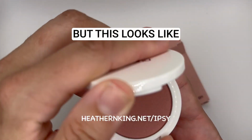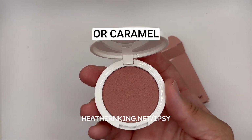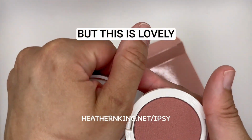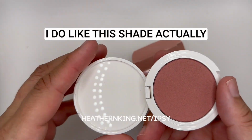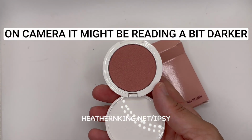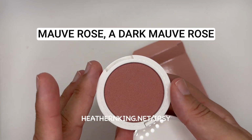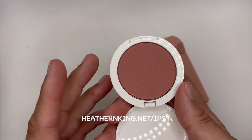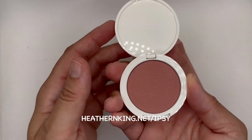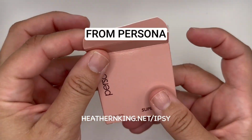This looks like, I have to admit, when I think of the color caramel, this is not the shade I think of, but this is lovely. I do like this shade, actually. Not quite what I think of. On camera, it might be reading a bit darker, but this is more of a mauve rose, a dark mauve rose. But on camera, it might be reading more brown, which is interesting. But yeah, so they called this shade Caramel from Persona.